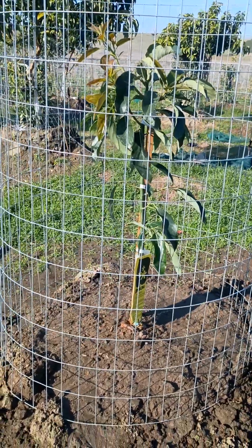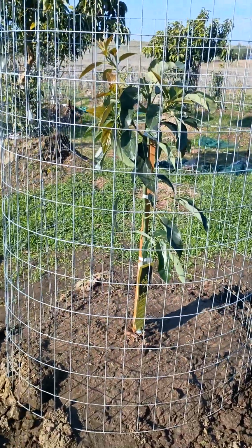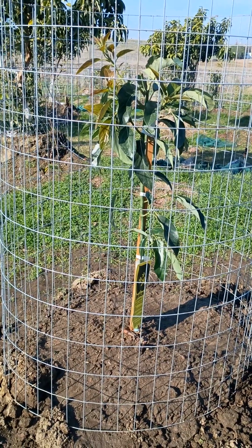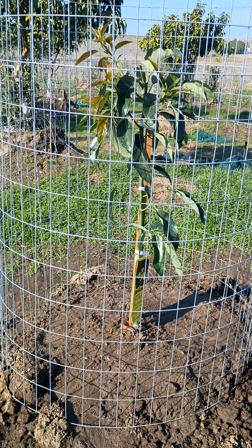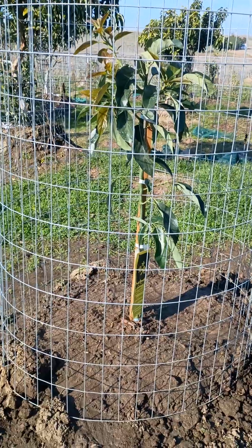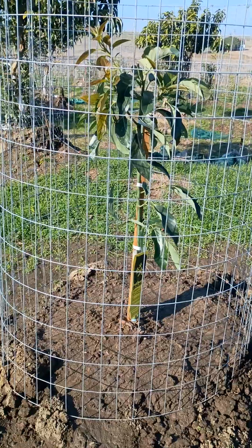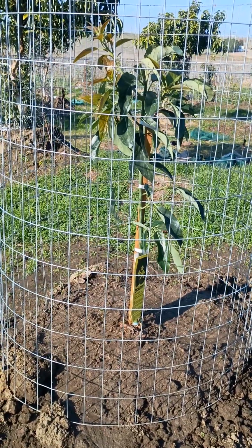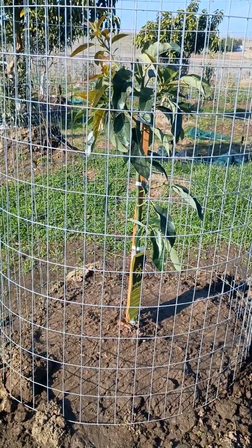The Reed avocado is a large round type. It probably averages, in my estimation, a little bit over a pound. I don't think it ever gets bigger than 2 pounds. Reed avocado is known for really nice foliage, attractive leaves. It tends to flower late, probably like May, June in this area.